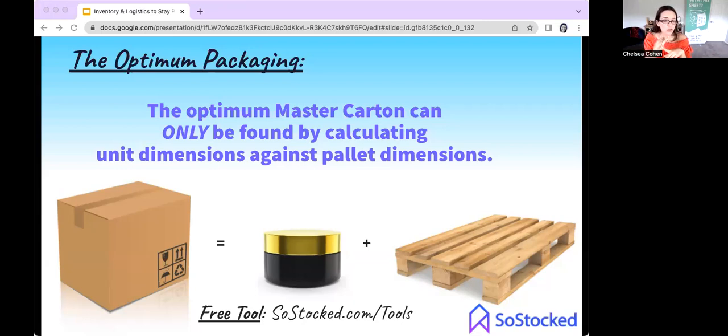We're paying less storage because we're getting more stuff on each pallet. We're paying less in palletization fees. Every time someone handles a carton, they're going to charge you to label it, to pull it. So if we can reduce that number of cartons, say by a third or by half, that's a significant savings, especially as you continue to do more and more volume.